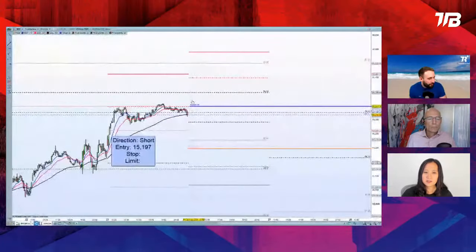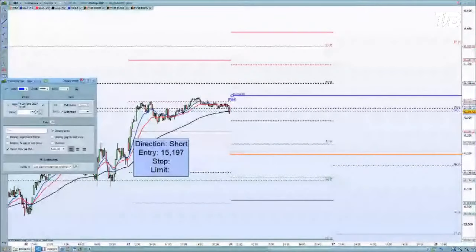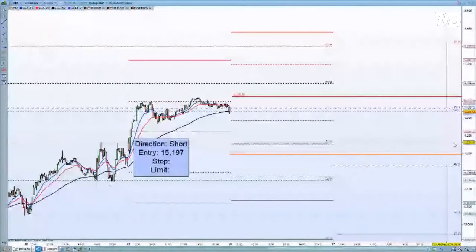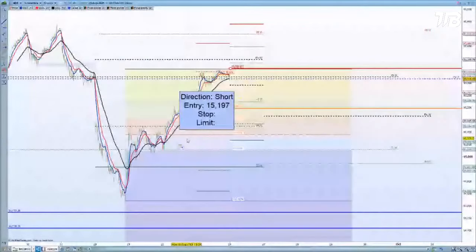I could go above the pivot, but then we start extending our stop out a little bit too much. So I'm going to put the stop at 15,360 on the Nasdaq short. Let me just pull a fib very quickly. What time frame is this chart on? Is it 5 minutes? This is a 5 minute, but I could essentially look at it on an hour or 15.